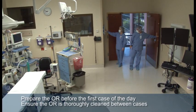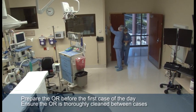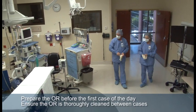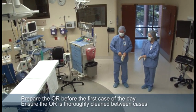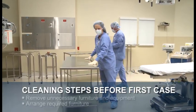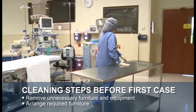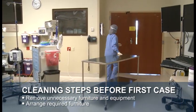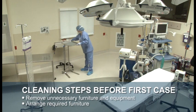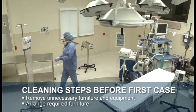It is the responsibility of the scrub person and circulator to properly prepare the procedure room before the first case and ensure that the room is thoroughly cleaned prior to subsequent cases being set up. To avoid unnecessary clutter, excess furniture, equipment, and supplies should be removed from the OR to minimize the potential for cross-contamination. Furniture should be arranged in an organized manner away from the traffic pattern to minimize disruption of the airflow.